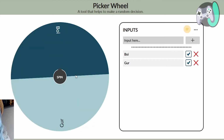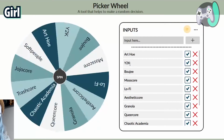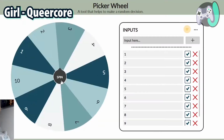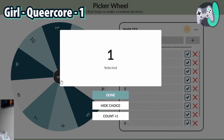So our final sim for this challenge will be Barely, a girl. Yay, okay. And now the theme is it queer core? It's queer core, okay. Awesome. And her skin will be super, super pale.